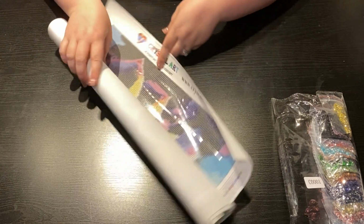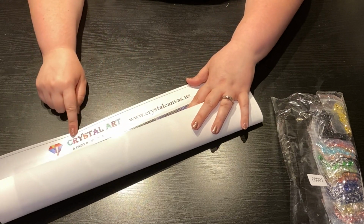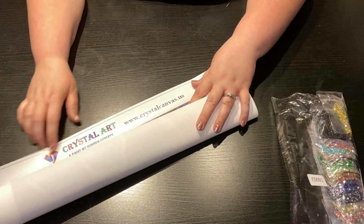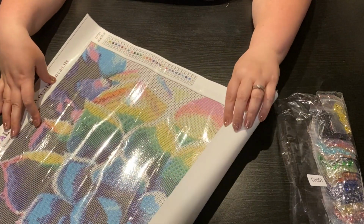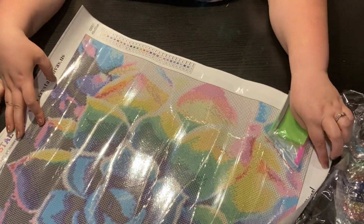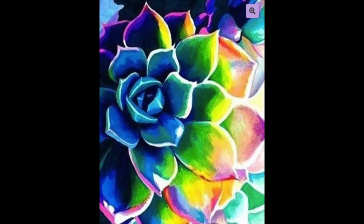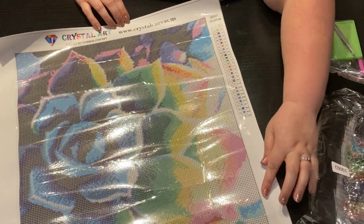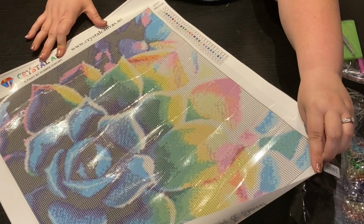You guys ready? So here she has crystal art, and her website is crystalcanvas.us right here. And this is her little logo. It has 27 colors. Is this not to die for? This is the rainbow succulent. It's beautiful. So I have the regular one from Disc Paint off of AliExpress, but this one is in crystal, and I'm just breathless by it.